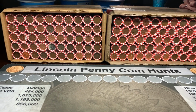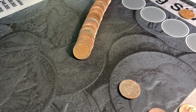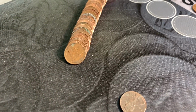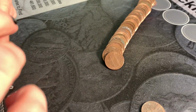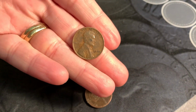So with that, let's get into these rolls. I'm on my first roll, and I'm already knocking it out of the park with my first Wheatie. Let's see what it is. First one on the board here. It's a good one, too, I think. Let me see. Is it bad I'm a cheater and I look ahead of time?